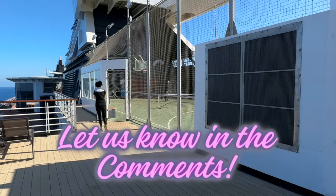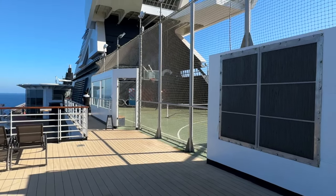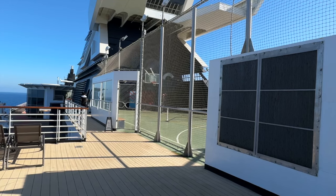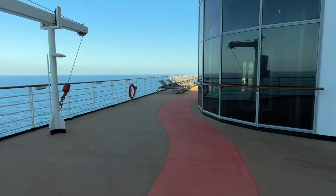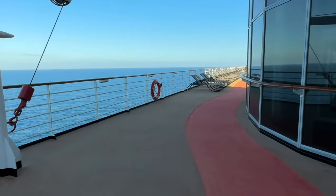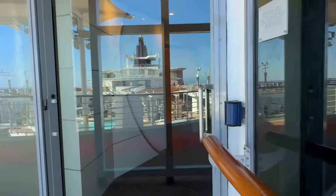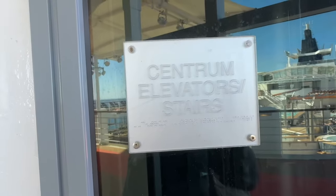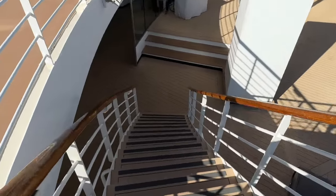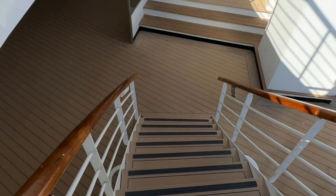We went around the back and we're on the other side of the basketball slash pickleball slash volleyball slash whatever you want it to be court. And we're walking towards the elevators on the back of deck 11 on the ship. And it looks like they are closed. I feel silly. Yep, definitely closed. So we'll go down to deck 10 the good old-fashioned way.